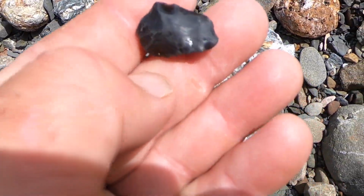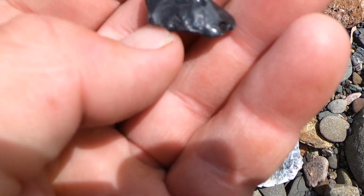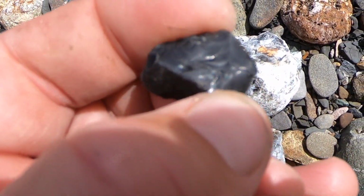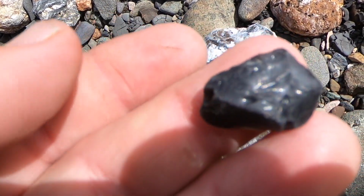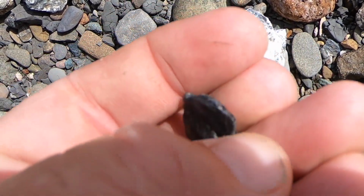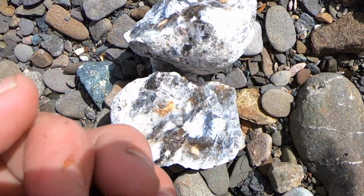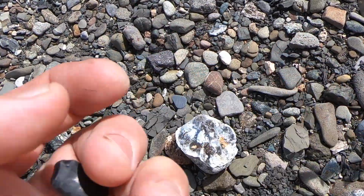This is a little, I can't identify what it was. It's a corner or something of a tip. It's got so many secondary little conchoidal fractures on there. I guarantee you that's what it is.